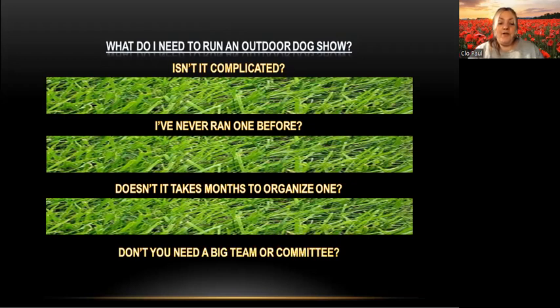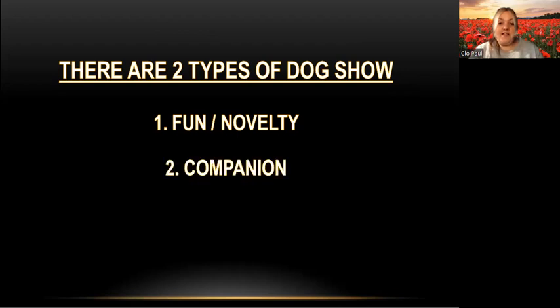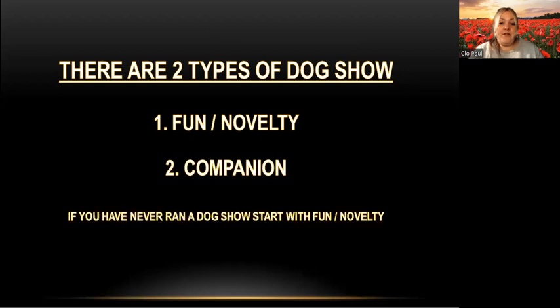Well, I'm going to show you that it isn't complicated. It doesn't matter if you've never run one before. It doesn't take months to organise, and you don't need a big team or committee. Now, there are two types of dog show. The first one is a fun dog show, sometimes known as a novelty dog show. The second is a companion dog show. If you've never run a dog show before, start with a fun novelty dog show.